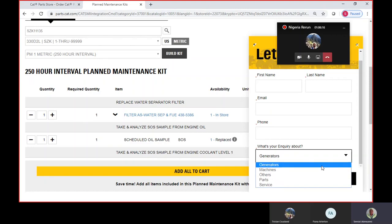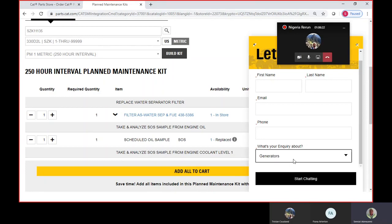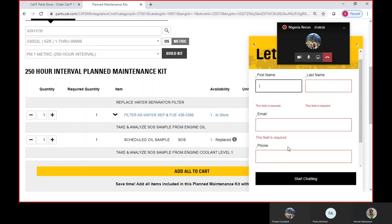Anything you want to make inquiry about, all you have to do is, assuming it is generator, you click it, then you start chatting. After that, we are going to get back to you. You will see somebody attending to that chat. And if nobody comes on, we will definitely get back to you. We ring you back and we send you an email to respond to your inquiries.